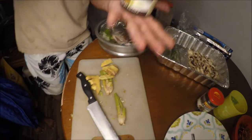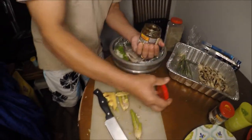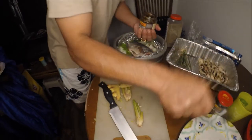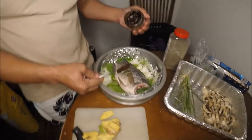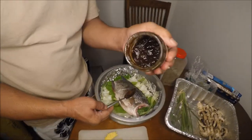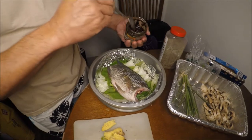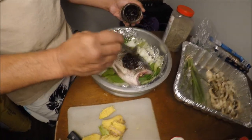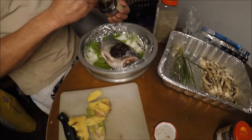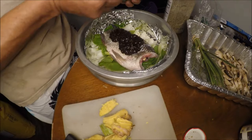Okay, so black bean sauce. That is fire. There's a paste and a sauce. This is the paste. There's a sauce you said, huh? So, you can see right here, we have a big fish, and even the vegetables themselves are gonna render some liquid. Render. Okay, so we're gonna put some black bean sauce on here. There we go. We'll put some water after.